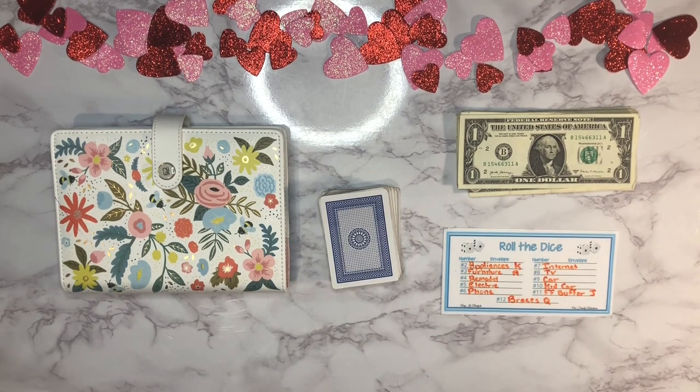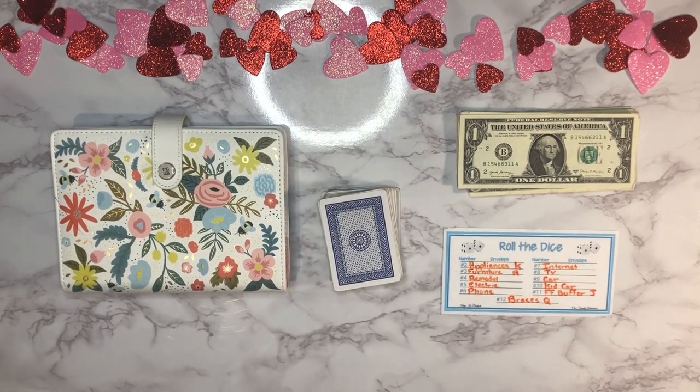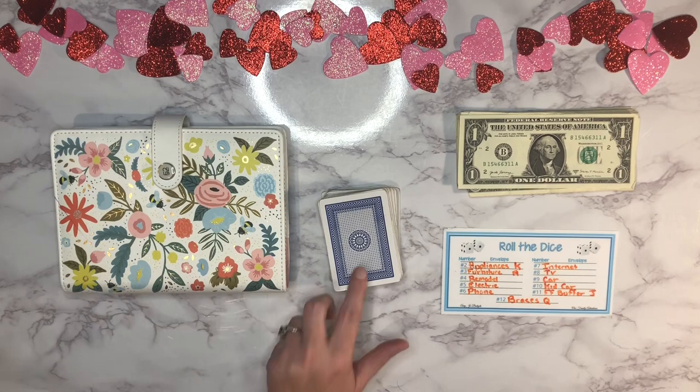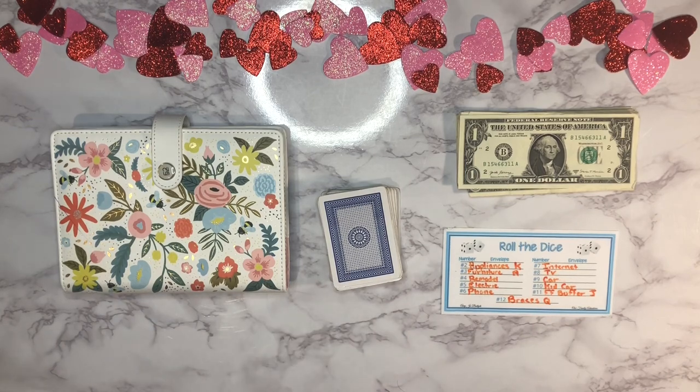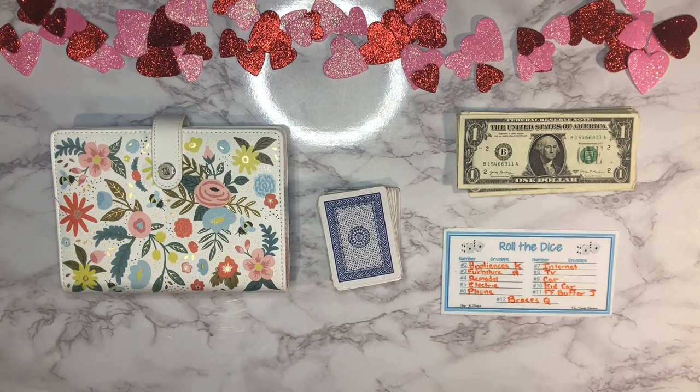Tonight, we're going to be doing things a little bit differently. We have a deck of cards here tonight. So what we're going to do is just shuffle our cards and pick a card out of the deck. Whatever card we pick will correspond to an envelope, and whatever we get, we'll get $1.